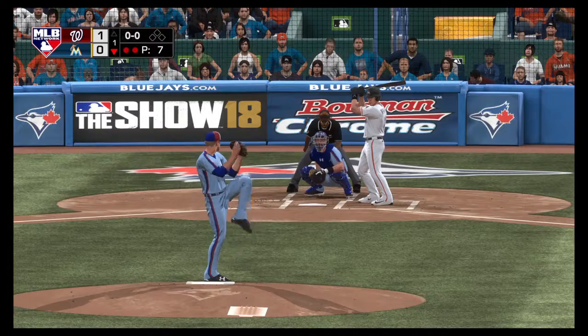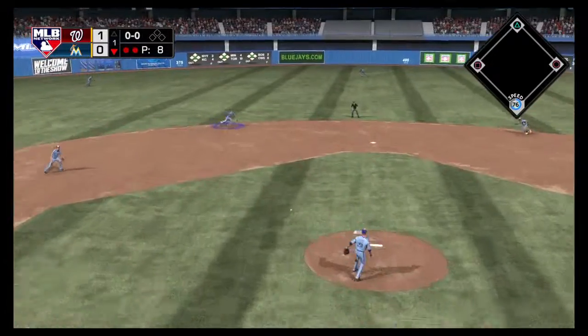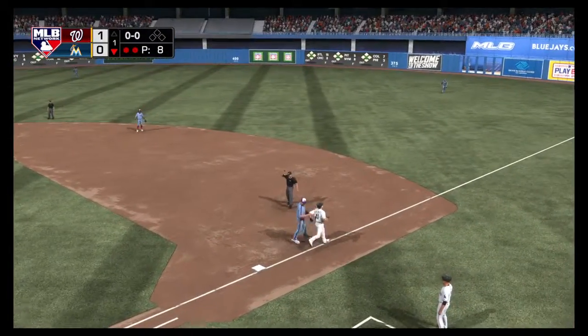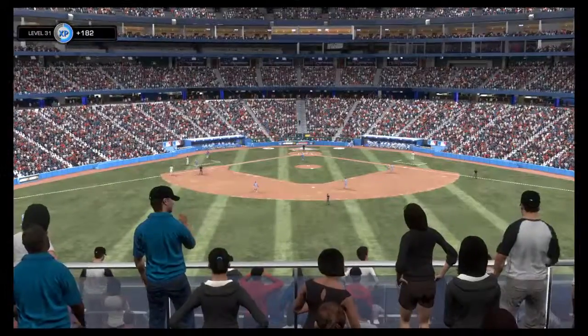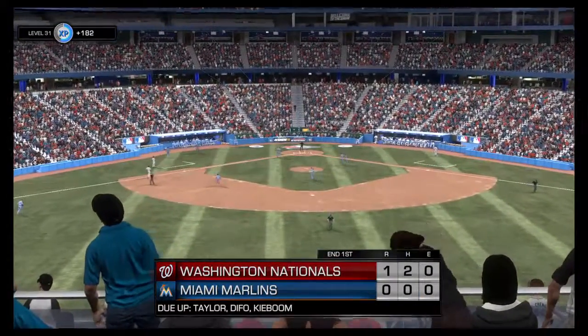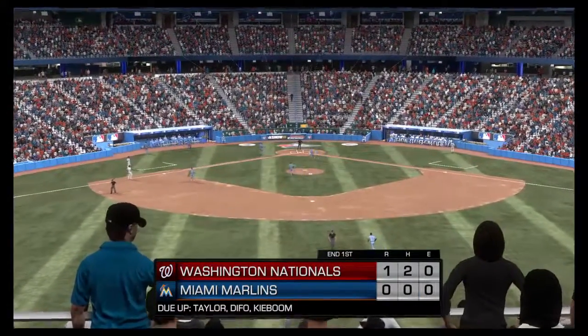First pitch of the at-bat. Hit back up the middle. Turner loves it. Throw on to first, gets him, and the side is retired. Nothing across here this half. Second inning coming up from Toronto. The Nationals lead it 1-0.